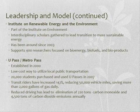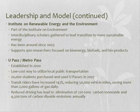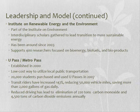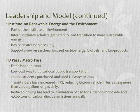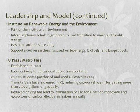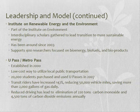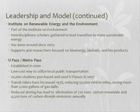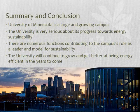The next thing is a UPass, which I use, and was established in the year 2000, and is a way to utilize the local public transportation. A lot of students use UPass and have purchased it, and it has increased riders of the transit by 147%, reducing 50,000 vehicle miles and saving more than 2,000 gallons of gas daily. This has led to an elimination of 220 tons of carbon monoxide and 4,500 tons of carbon dioxide emissions annually, which is great.